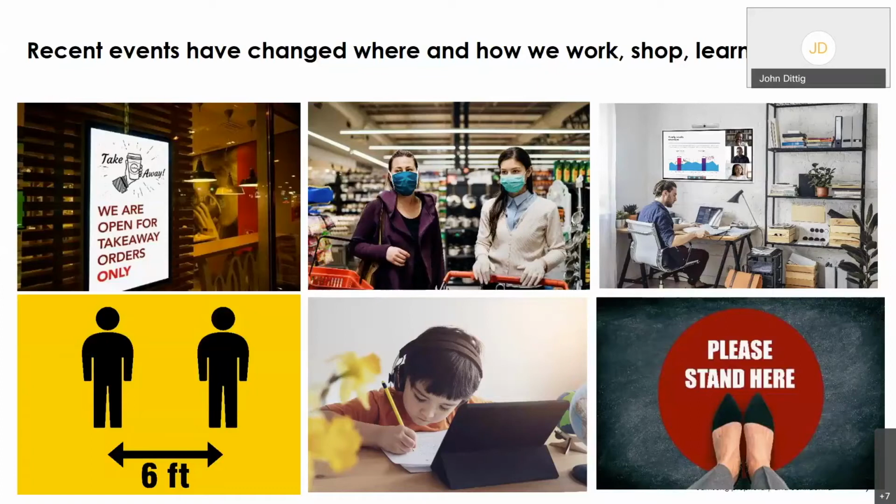You also see X's on the floor, and no matter where you go, you obviously see changes, and those changes are really there to protect all of us, right? So from a technology standpoint, it goes back to the three bullet points that I mentioned in terms of distancing, temperature, and sanitation. And with that said, we're going to get into some of the solutions.